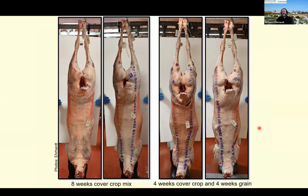So we have a commercial medium-sized plant in Michigan. It's a really nice place called Wolverine Packing. So we took all the lambs there, killed them at the end of the study, and looked at their carcass merit. And here's just a picture of some of the lambs.